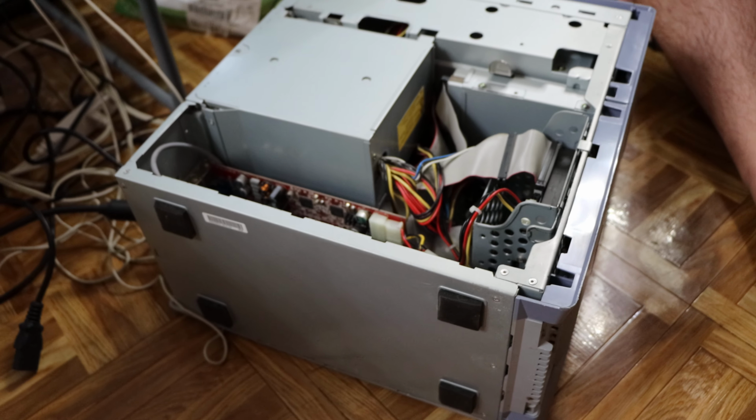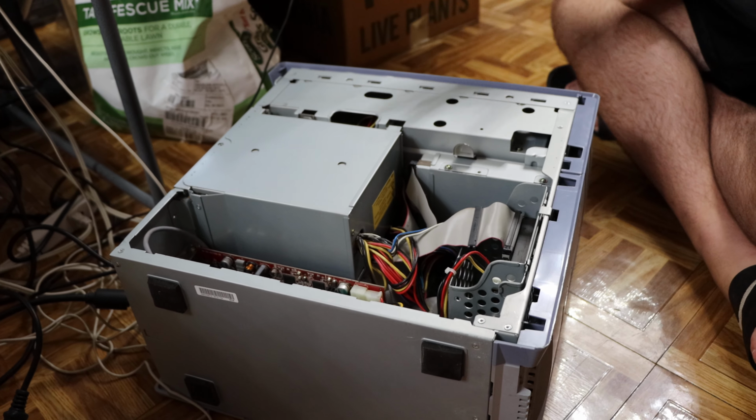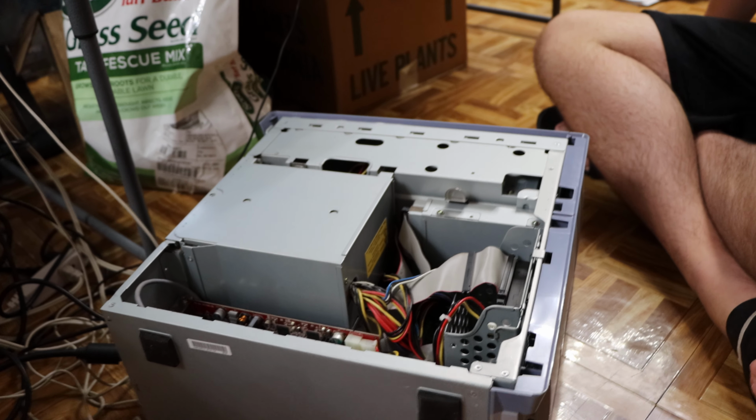Hit the button. Start it up. The PC? Yeah, but it's the power. It doesn't matter. It's not connected. Yeah, connect the power.